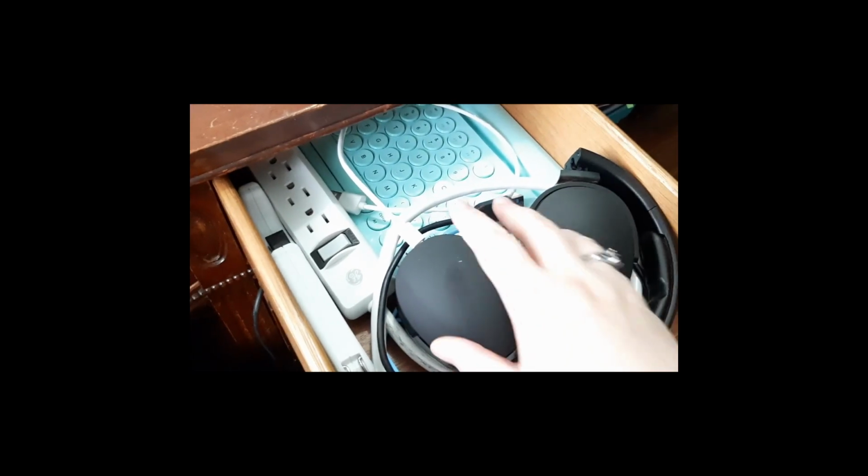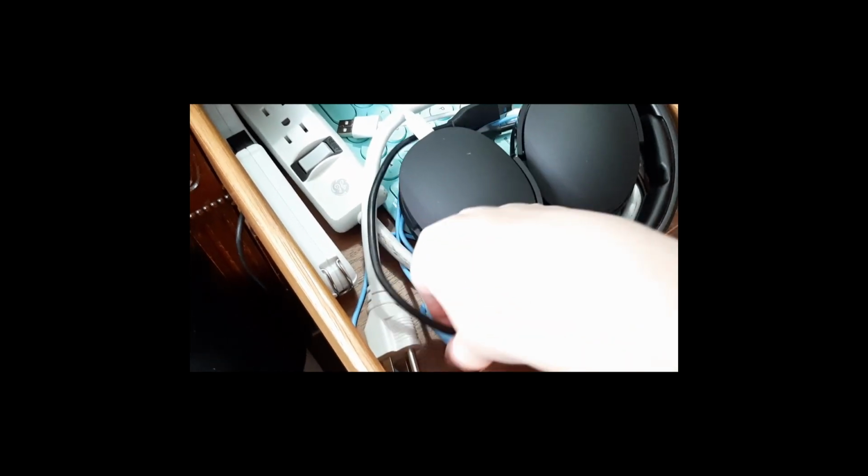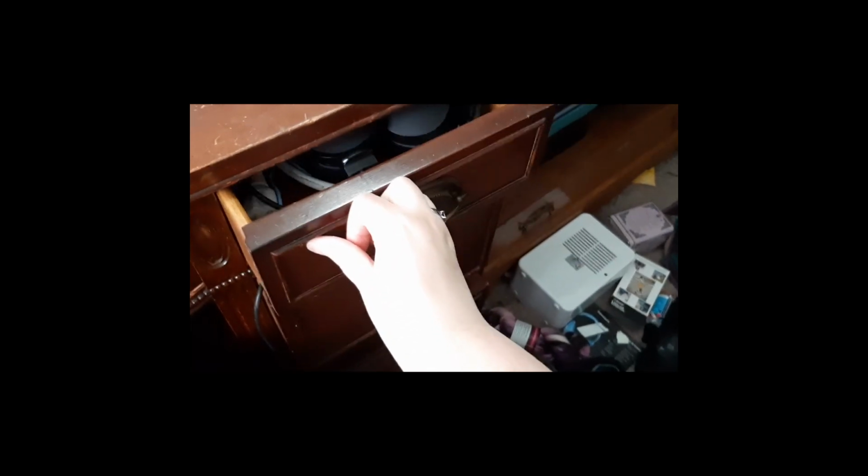On the right-hand side, I've got a drawer where I keep all of my most used gadgets and cords. Travel keyboard for my tablet, cable for transferring video to my laptop, that kind of thing. I've also got a lighter in here for my candles, headphones, and a headphone cord.